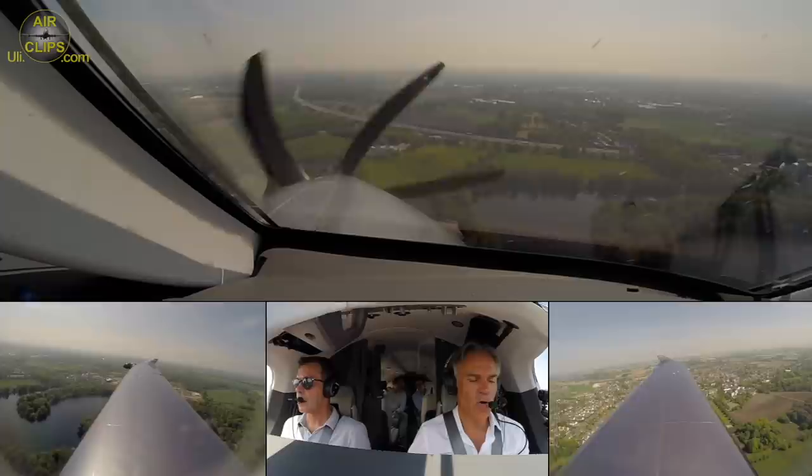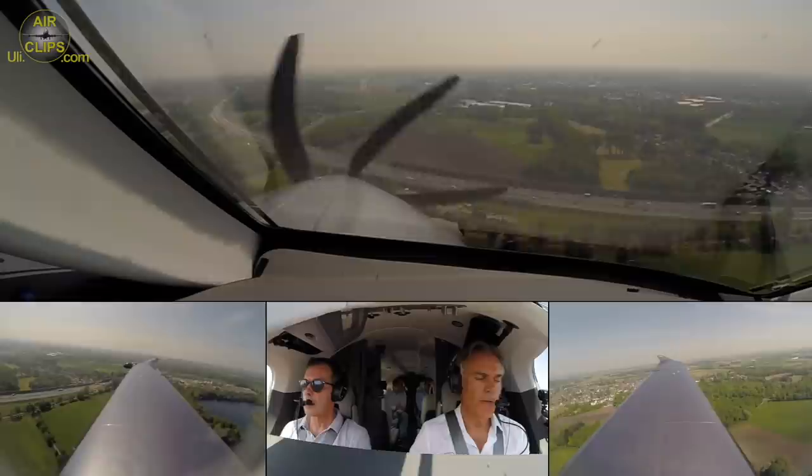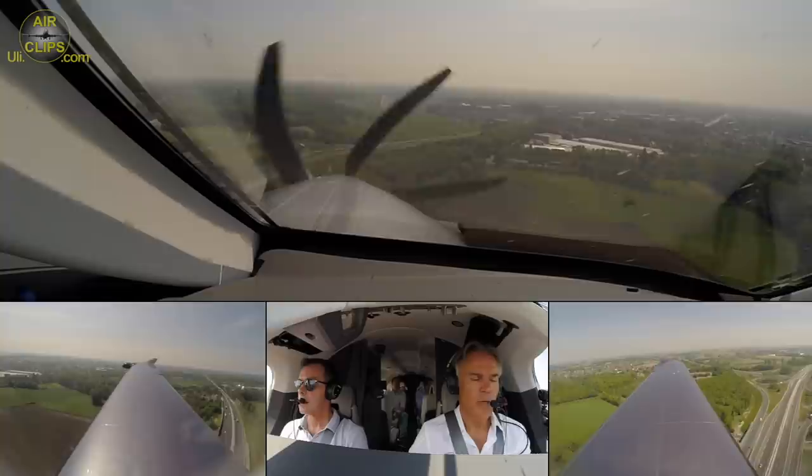You can put the checklist away, put your hands on the stick. 520 minimums, continue. And we throw out auto throttle and autopilot. And we fly the dynamic speed bump.